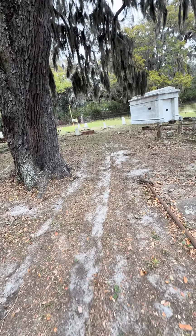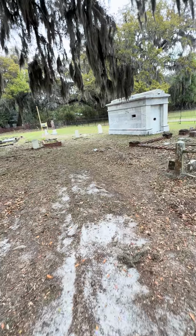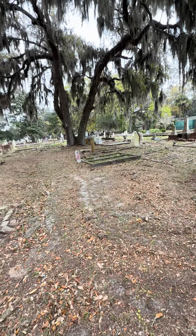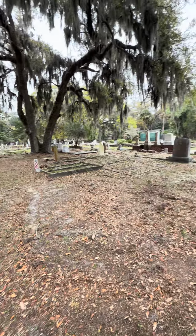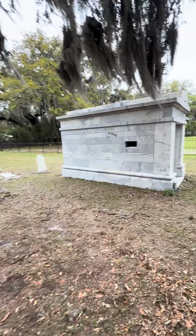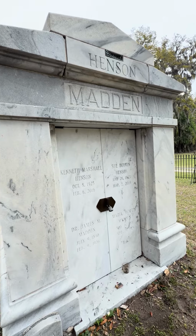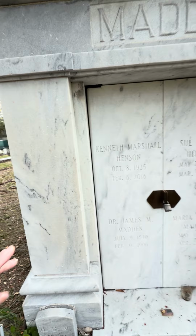Scroll back here to this mausoleum. As you can see as we're going, just many, many beautiful tombstones and graves. Just a beautiful, peaceful place to visit. This is the Henson and Madison family. Beautiful marble.